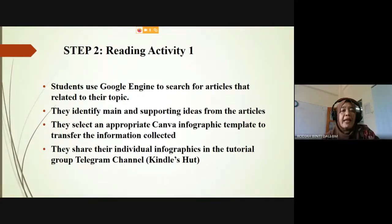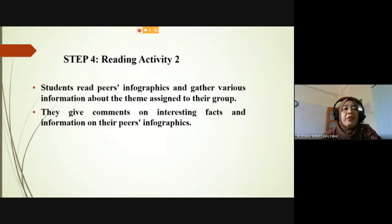And then at the same time, they have to choose a template which they think will be suitable for their team. The background of the template, they have a lot of beautiful templates you can find from Canva infographic. It's free. And then they share their individual infographics in the tutorial Telegram channel. You can name the channel whatever way you want. Okay, so it's up to you. So up to the group or to the lecturers to come up with one channel where the students share everything in one channel.